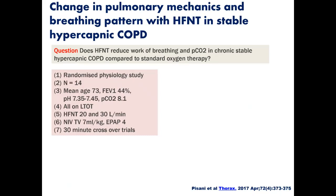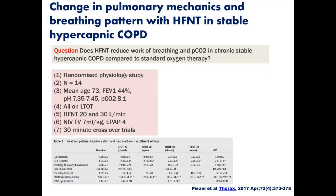There is physiological reason to believe that it would be effective. This study by Laura Pisani, published in Thorax in 2017, investigated the physiological change conferred by high flow nasal therapy in a group of hypercapnic but stable COPD patients, using high flow therapy at 20 and 30 litres a minute and comparing to NIV.